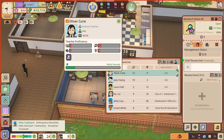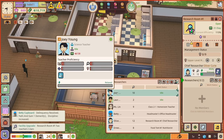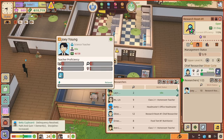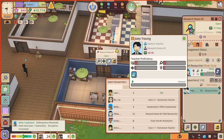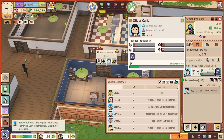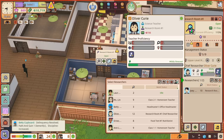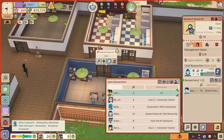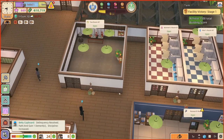Chief Researcher can go back to being Oliver Curie. And then helping out can be down here, Joey Young, the science teacher. So you can go into there. There we go. That's better. So Joey Young had a management of 3 and you've got a management of 9. So I assume because he was bad at managing, he couldn't manage the workload that was going on. He was getting stressed out with all the things he had to do. Whereas now we've got you back, Oliver Curie, you've got a management of 9. So you're a little bit better at dealing with the managing of a department or a research room or whatever.